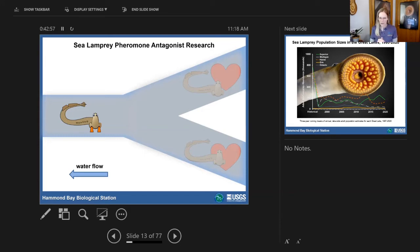And so researchers right now are running experiments with applying these antagonists to the river, and they are seeing if they can cut off the sea lamprey's sense of smell, whether those sea lamprey are still able to find potential mates and then eventually spawn in tributaries. And that work is still going on, and we're really excited to see what those results look like.